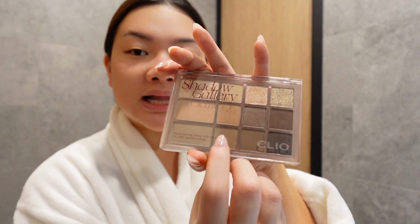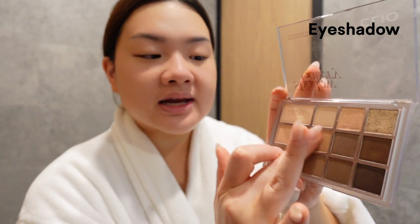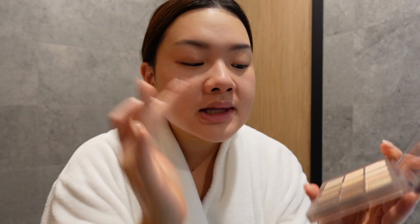Now we're gonna go on to the eyes. We're gonna keep it so simple. We're on vacation. We don't need anything too intense. But my eyes are very flat. I have monolids, so there's not a lot of depth. So what I like to do is just add more depth, basically. I go in with this Clio Shadow Gallery palette. Go in with this tan shade here, and then pop it all over the lids.